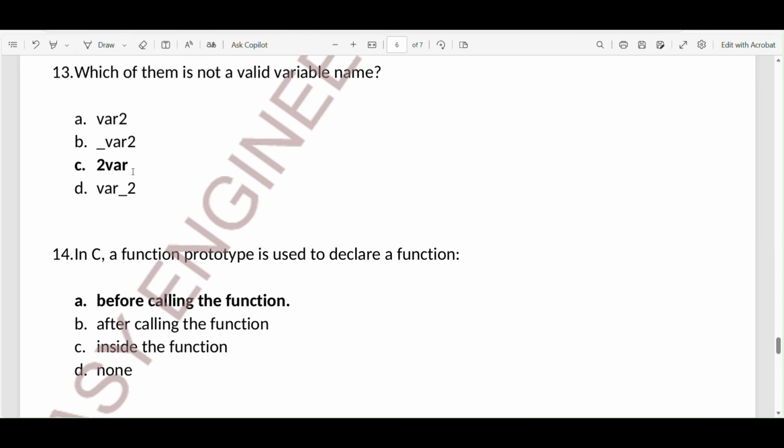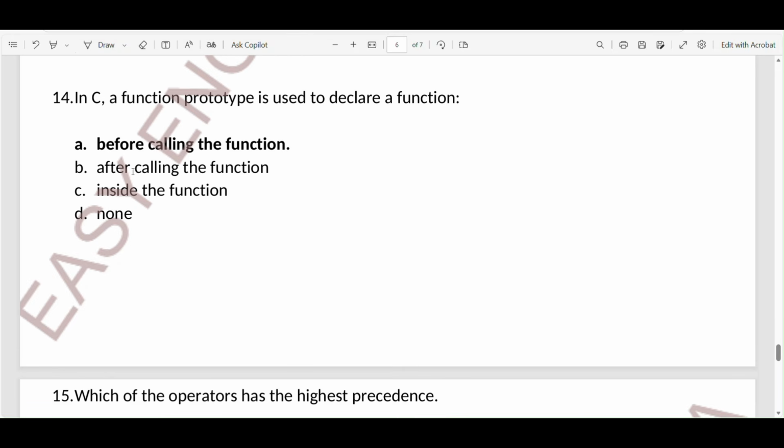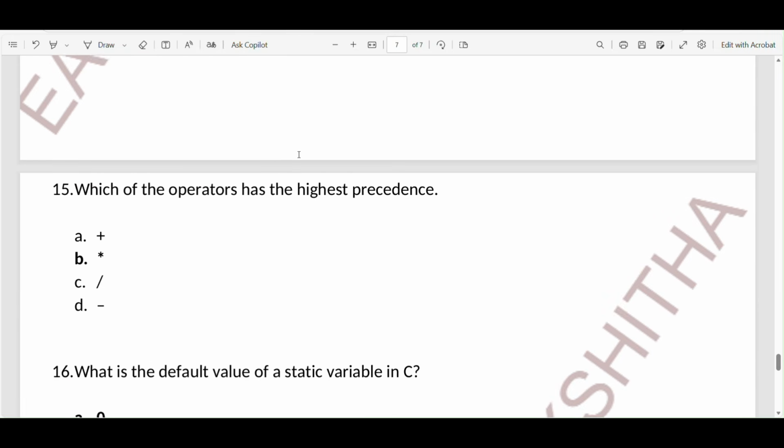Yes. And next we have the 14th question. In C, a function prototype is used to declare a function. That means a function prototype is used to declare a function before calling it, or after calling it, or inside the function. A function prototype is used to declare a function before calling that function, because first you need to declare a function, then after that you need to call that function. Before declaring, you can't call the function. So that's the correct one.